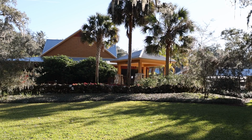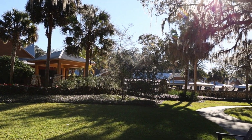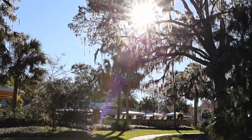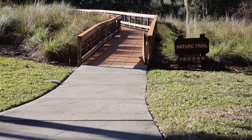Welcome to a special journey through one of Florida's lesser-known treasures, the Fenney Trail in the Villages. Today, we'll take you on a mini adventure through this scenic path that combines the beauty of nature with the peace of a well-preserved ecosystem.